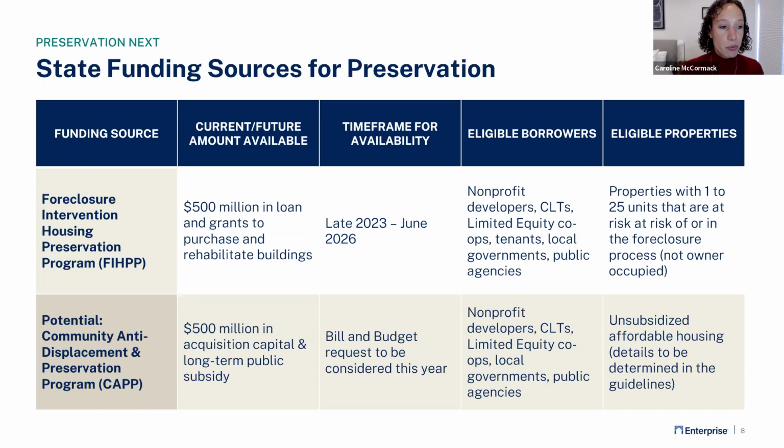And then I think in the coming weeks, we're going to be doing individual check-ins to just see how you're doing and how Enterprise can be a resource to you as we recover from this extreme flooding.